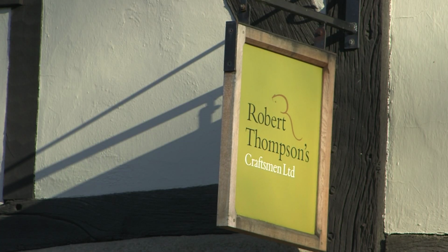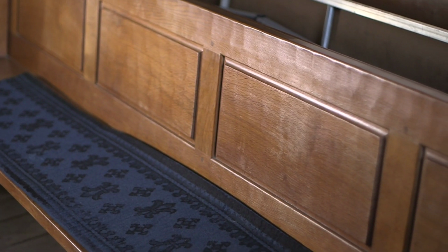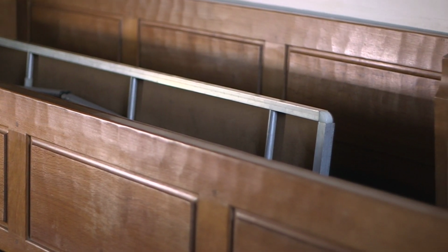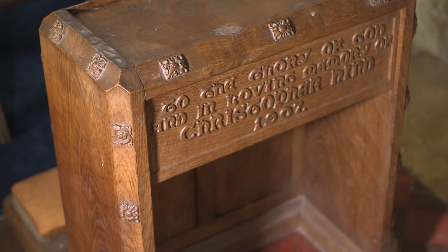Now, Robert Thompson was famous for working in oak purely, and making everything handcrafted as well. So all the pieces in here have been carved by hand, and if you look along some of the pews you can see the adze marks after they've been carved with adze and chisels. Also, no screws or nails used, everything is held together through joinery, joints and little wooden doweling pegs.